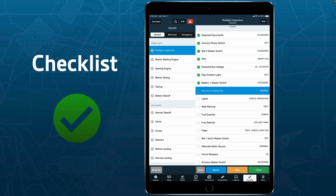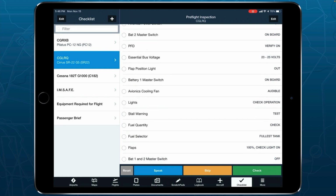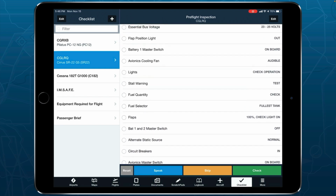Let's take a look at how checklists can be tailored to fit our winter operations in this case. We'll take an example of a Cirrus SR-22, which we'll be later using for our mock flight today. And we'll take a look at how we can view checklists and edit them to suit our needs on the specific season or for your specific aircraft.